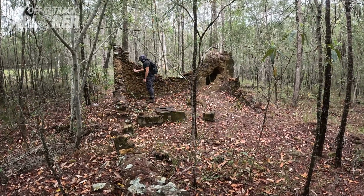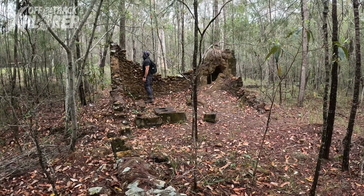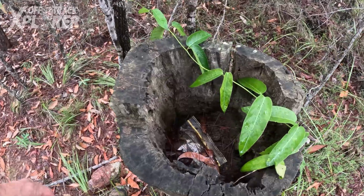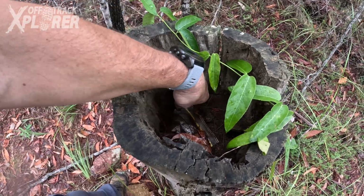A couple of years ago, I actually planted a trail biscuit with some money in it, just in this tree stump. It's still here. No way.